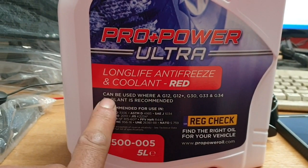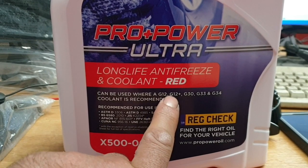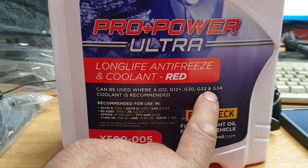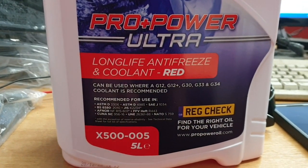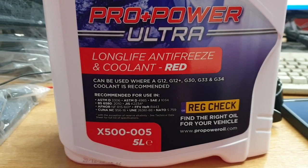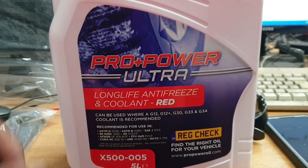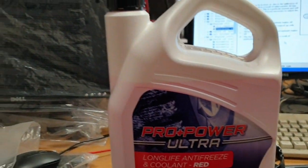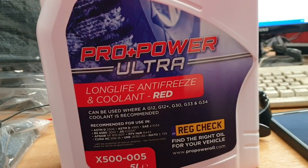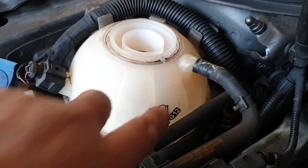Okay, G12 plus G30, G33 and G34. So our vehicle is entitled to G12, so make sure to put G12 coolant. As you can see, G12 here as well.